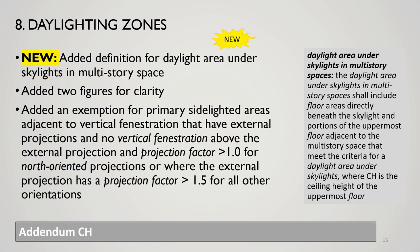The definition over there on the right describes what it means: that the daylight area under the skylights in multi-story spaces shall include the floors directly beneath the skylight and portions of the uppermost floor adjacent to the multi-story space that meets the criteria for daylight under skylights, where CH is the ceiling height of the uppermost floor. So that provides the information of how it's defined. We also added 2 figures for clarity. Sometimes words aren't as good as a diagram, and that's why we added 2 figures. Also, we added some exemptions related to primary side-lighted areas.